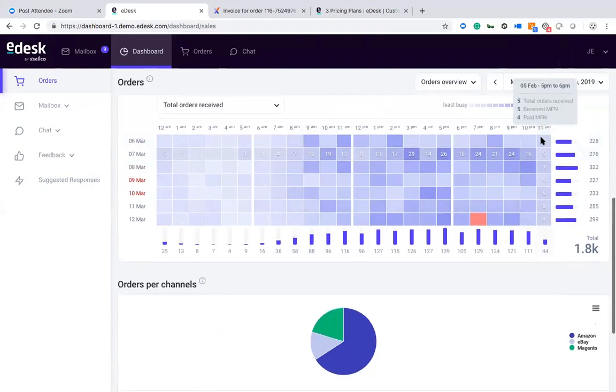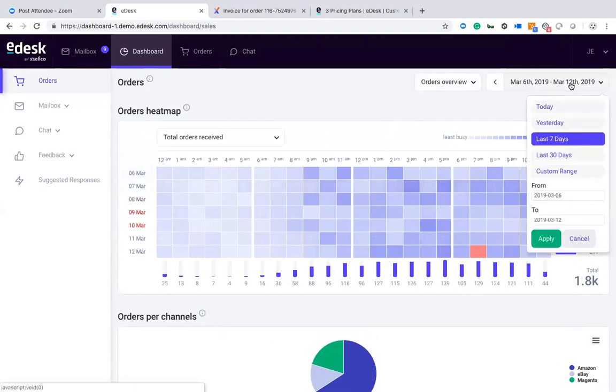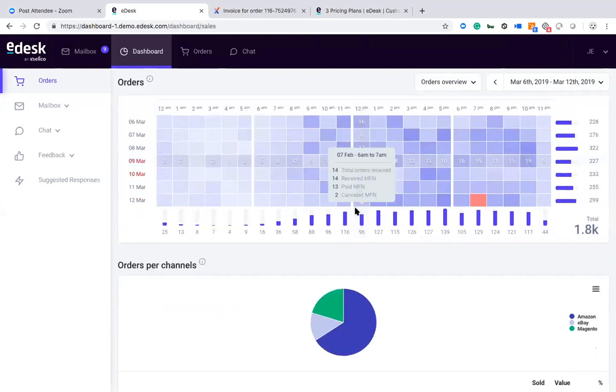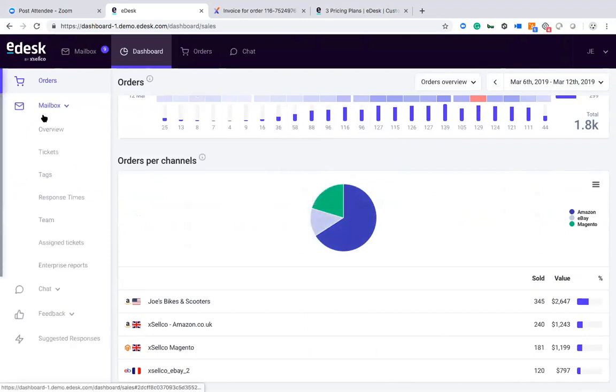And this is downloadable as well. We can download this into a CSV. We can also filter down the time frame as well. We can have it on a one day basis, a monthly basis, or a custom range as well. We will see the orders per channel, so we know exactly which channels are bringing in the most revenue and the most sales.